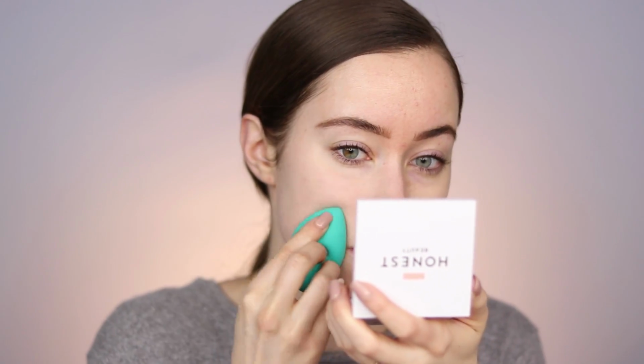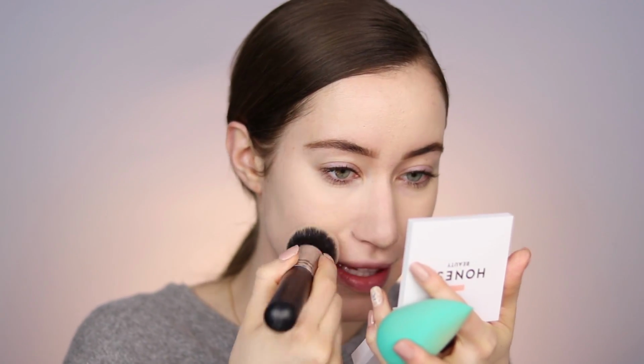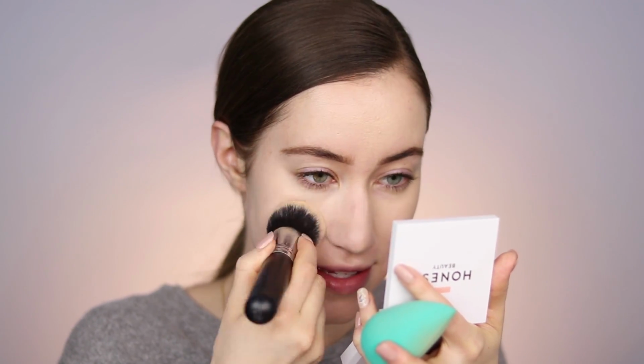I'm just gonna go in with a sponge directly into the cream foundation now, and I'm gonna go ahead and start to work this into the skin using the sponge. I'm not sure how I feel about this cream formula. It is really hard for me to work with. It seems to be gathering in certain areas on my face, and then when I try to blend it out, it picks up the product.